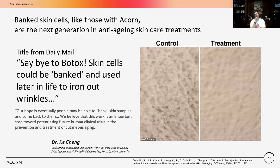Dr. Kay Cheng's work at UNC has shown that by reintroducing younger skin cells subdermally, you're able to actually create younger looking skin, reduce wrinkles, and even reverse sun damage. So really amazing work in a fairly big industry, skincare. But we're seeing these things actually start to enter human use for a variety of different uses.